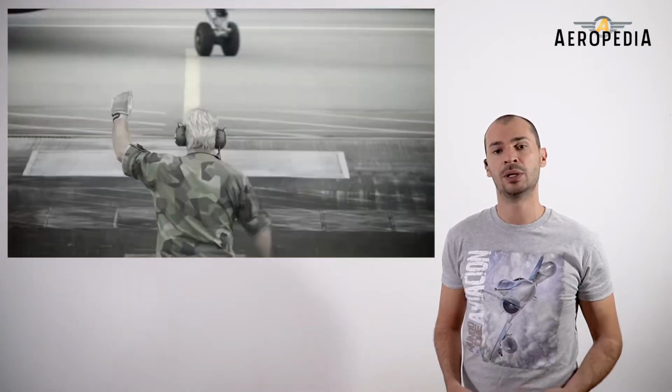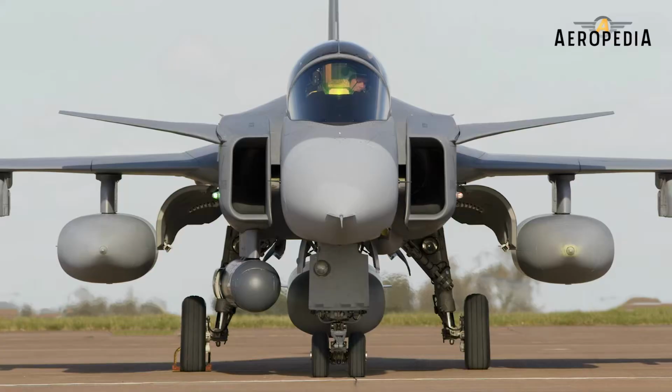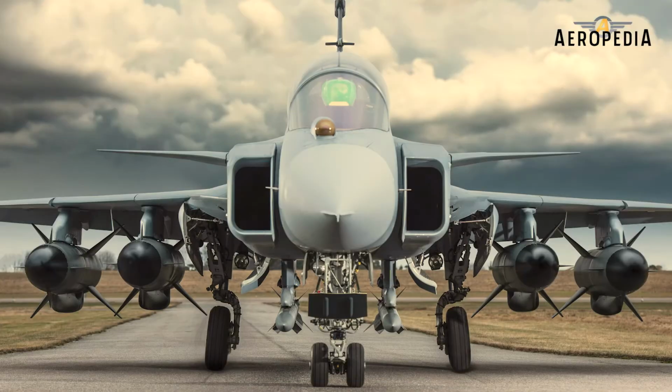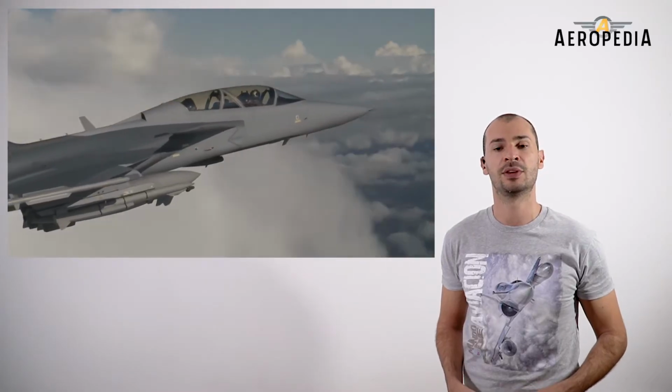The biggest improvement of the Gripen Next Generation compared to the original Gripen is in the main landing gear, which has been completely redesigned and moved from the central fuselage to the bases of the wings, as you can see in the photographs. These ended up in a similar way to the Dassault Rafale fighter from France.